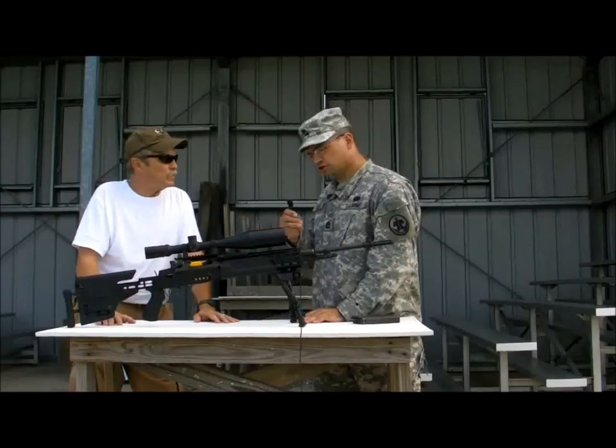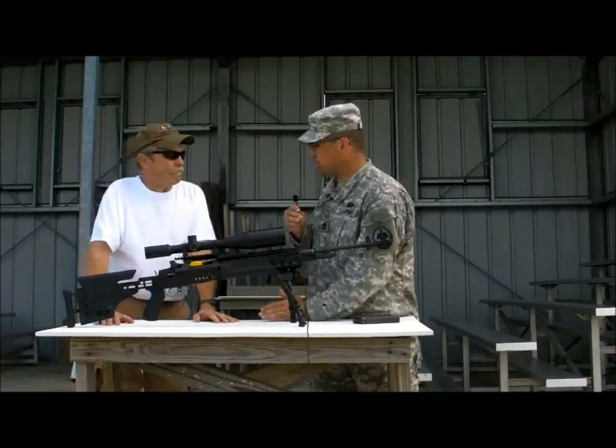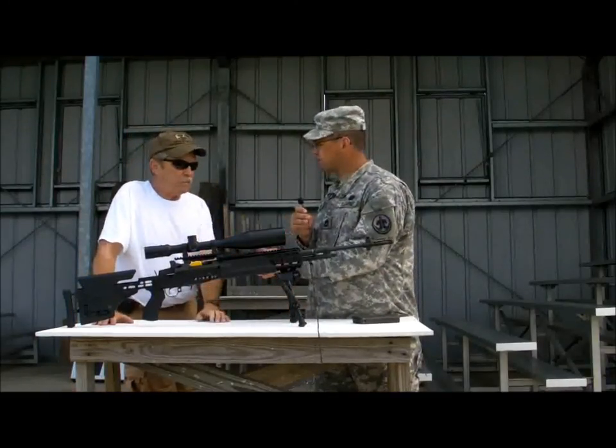So very similar to when we had the M14 as the issue rifle, there was the national match version and the issue version, kind of the same thing here. Mm-hmm. Correct.